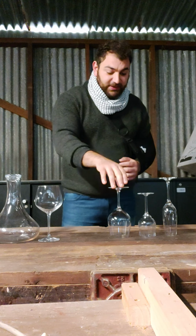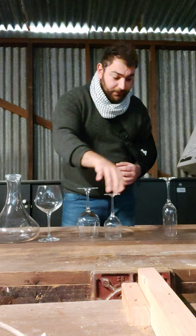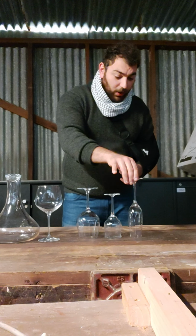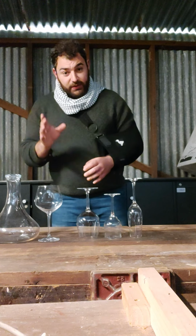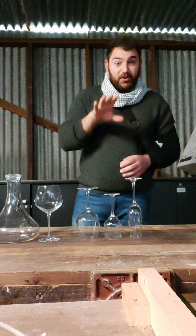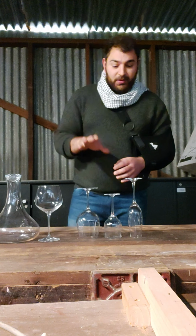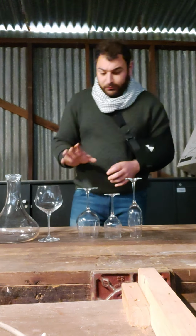Now let's talk about white wine. White wine is where things get a little bit complicated because with white wine you need 3 glasses, because not all white wines are made the same. There are complex white wines. There are white wines that need to be cold constantly. And then there's, of course, the infamous champagne or sparkling wine.